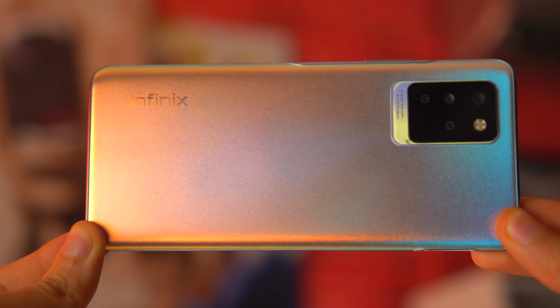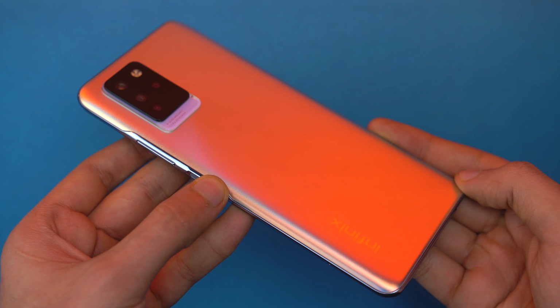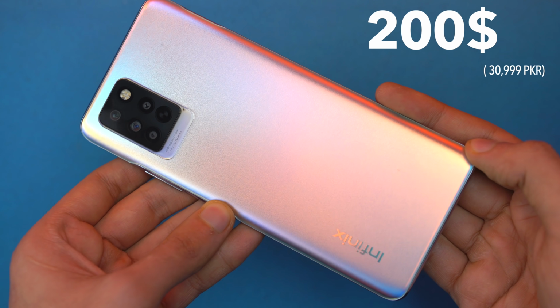Welcome to the international launch day of the brand new Infinix Note 10 Pro. It's another value for money smartphone in the market for only $200.